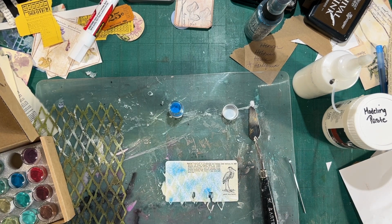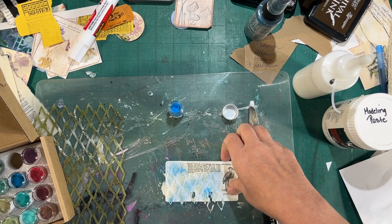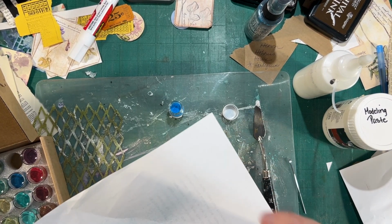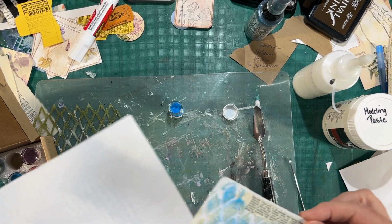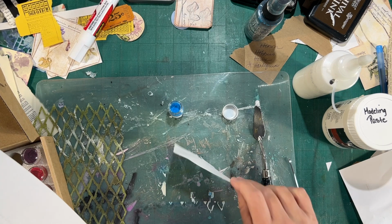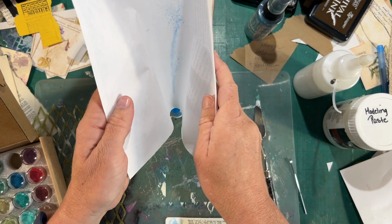I need a piece of paper. Oops, paper clip down. Well, hardly any of that came off. Static. Oh, or my glue wasn't totally dry. It's okay. It's just all interest anyway.